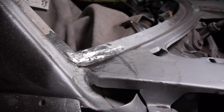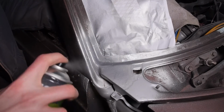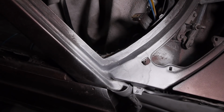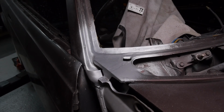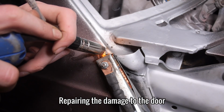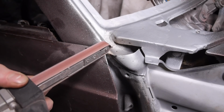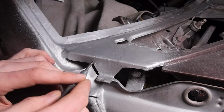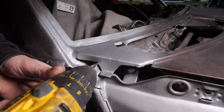With that done, I'm now feeling much better about reinstalling the windscreen. I need to drill a hole in the piece I just added, but before I do, I'm going to repair the damage I did to the door earlier on. With that sorted, I can now punch and drill the hole to finish the welding side of things.